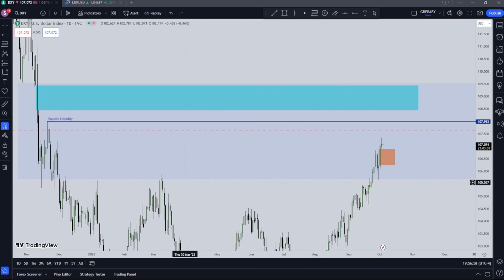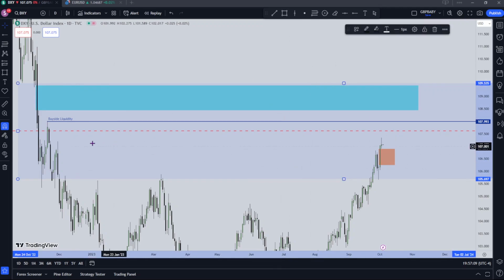It's on Wednesday the 4th of October, but we're going to be looking at Tuesday's price action today. And yeah, here we have a daily chart of the DXY. This light blue is the monthly fair value gap. I've marked out the 50% level of that, you can see we're just getting dragged up towards.